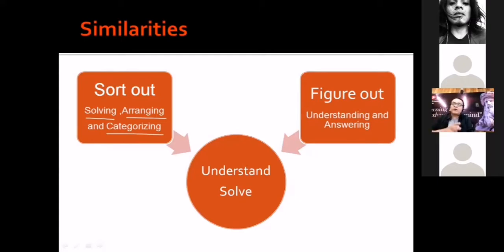That's sort out mostly. But when you use figure out, when you say you're going to figure out something, it's more about understanding the problem than solving it. You understand? It's also more about providing an answer to that problem as well. But mostly you want to focus on understanding when you figure out. When you use sort out, you're focusing more on solving it, okay?